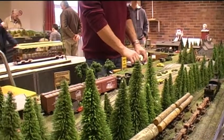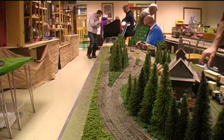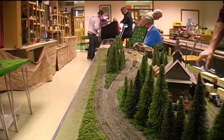Roy is a great follower of digital control. This layout was built to demonstrate the system.